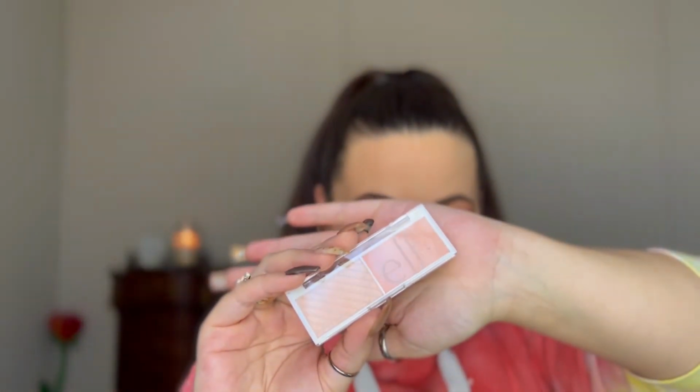And today I want to use the e.l.f. White Peach little blush and highlighter duo. So I'm just going to take my small flat brush, and I'm just going to dip into that highlighter shade to do the inner corners and the brow bone.